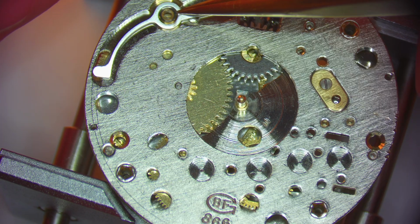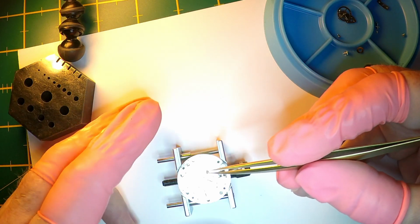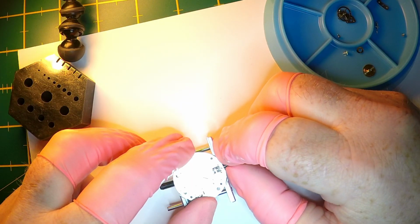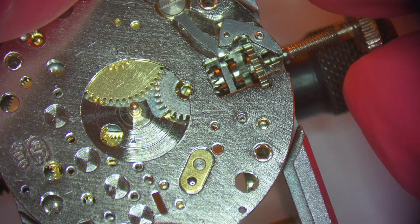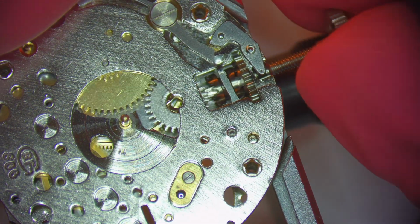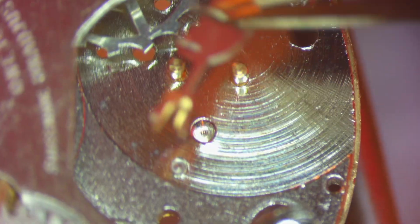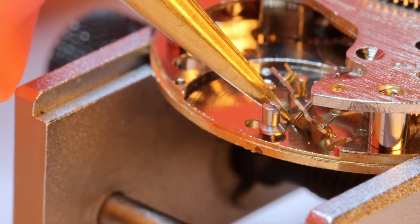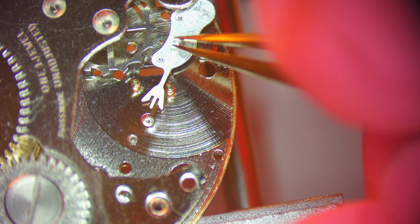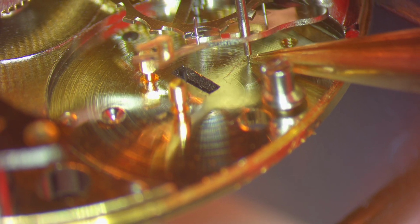Yoke and yoke spring, again combined into one part. Quick check that hand setting and winding positions on the stem are operating correctly. We're getting close now. And here it is, the pin palette that gives this movement its name. Quite fiddly to install due to the long pivots.